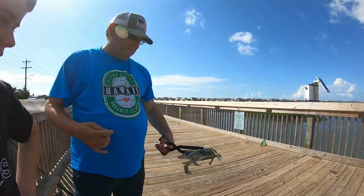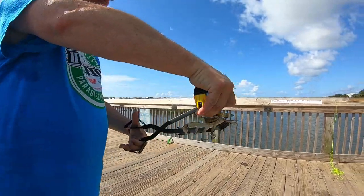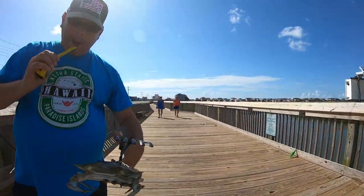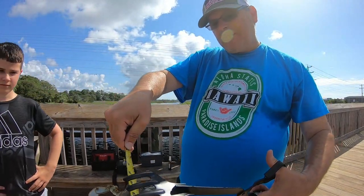Each time you pull up your bait trap, you are breaking the scent trail that crabs are following to come to your bait. Stay in one location. The longer you stay in one location, the more crabs that will arrive to your bait.